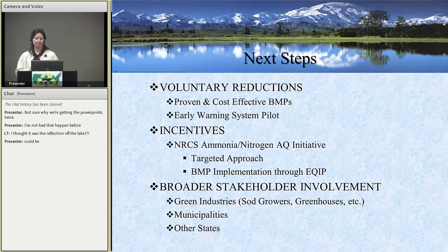And the other important thing is we need broader stakeholder involvement. As I mentioned, ag is at the table, but where are the municipalities? Where are some of the other green industries, sod growers, greenhouses, others that use fertilizer? We need to cast our net probably a little larger, we as the state, we as MOU agencies.